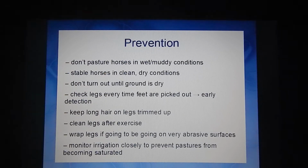So, to prevent those recurrences, don't pasture horses in wet or muddy conditions. Make sure that when they're stabled, they're in clean, dry conditions. Don't turn them out until the ground is dry, and that includes waiting for morning dew to evaporate. Check their legs every time their feet are picked out. This allows for early detection and therefore early treatment. Keep the long hair on their fetlocks or full feathering trimmed up. Clean their legs after exercise, particularly if using neoprene boots.